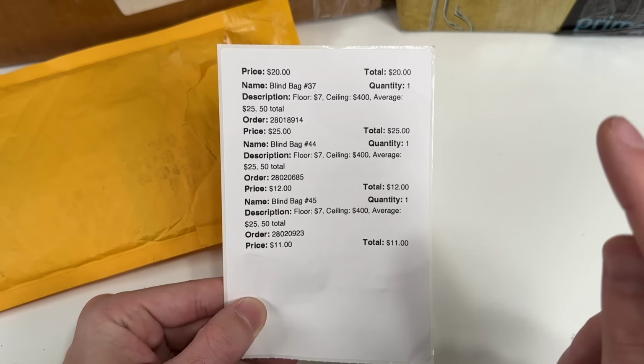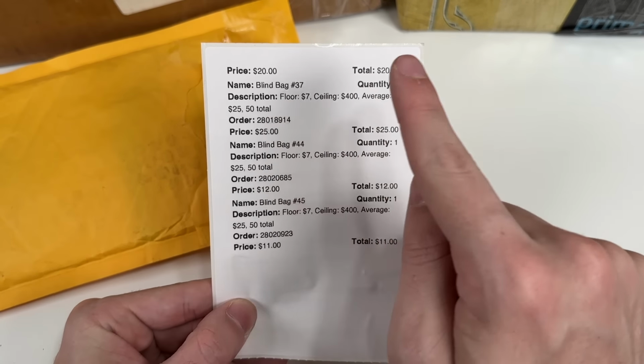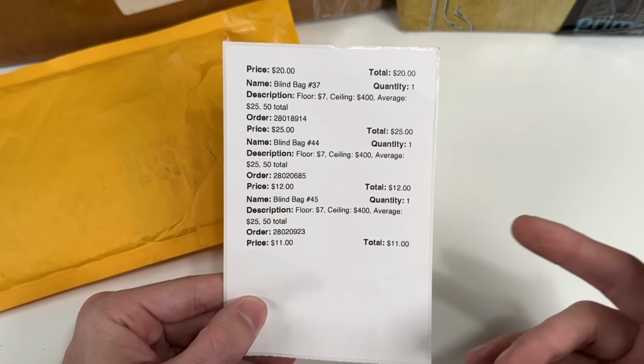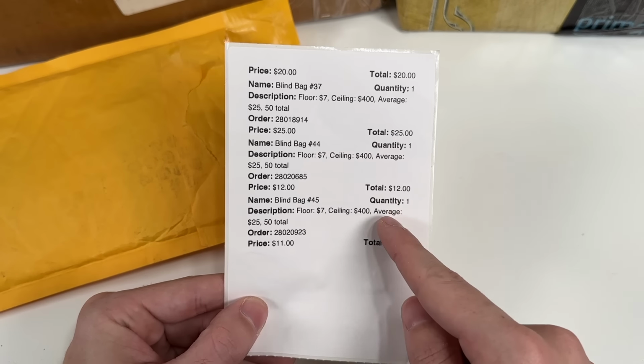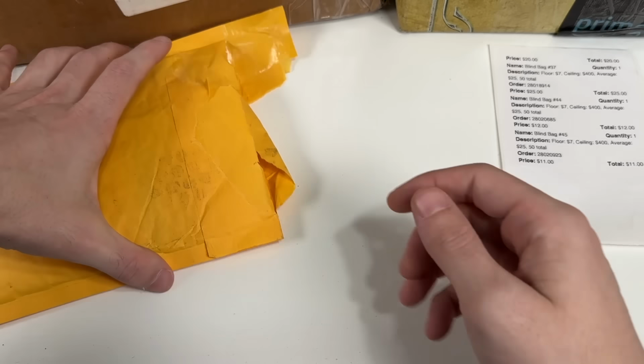Something I didn't say up front is what Whatnot requires, and that's that sellers tell you the floor price, the ceiling price, and the average price of all the items they're selling if they're selling blind bags. So in this case, looks like about 12, 25, 20 bucks, and the average value is $25. So not too bad there if that average is correct.